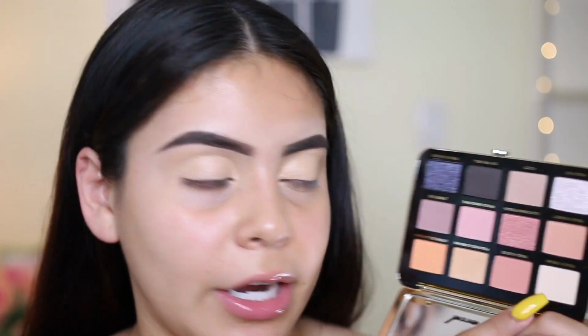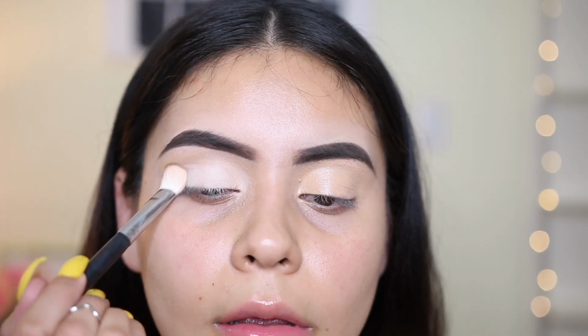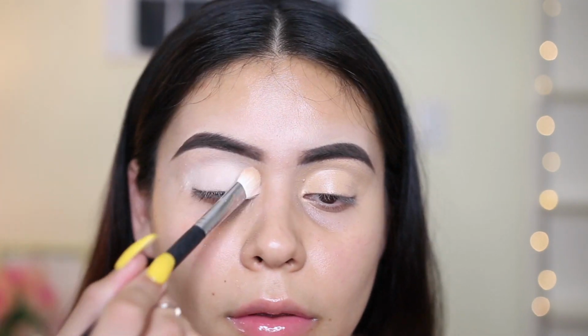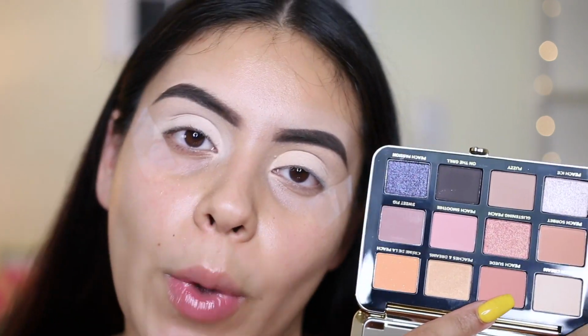First color I'm going to take right here is called Peach Cream, and I'm going to use that to set my lids because I just applied some NYX eyeshadow base. Oh, this is very white. I'm also going to go in and apply some tape really quick. Alright, I'm going in with this shade right here, which is called Peach Suede.